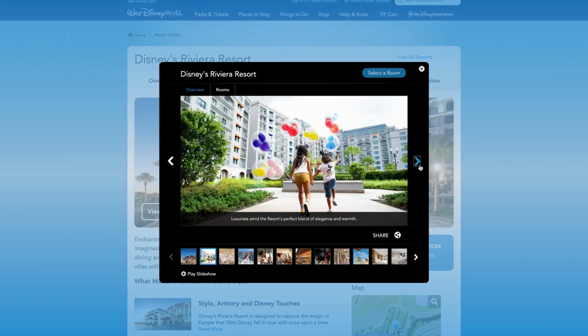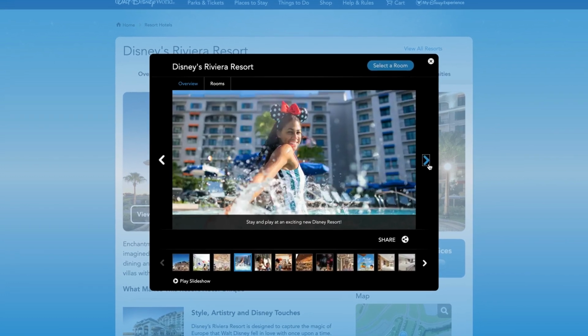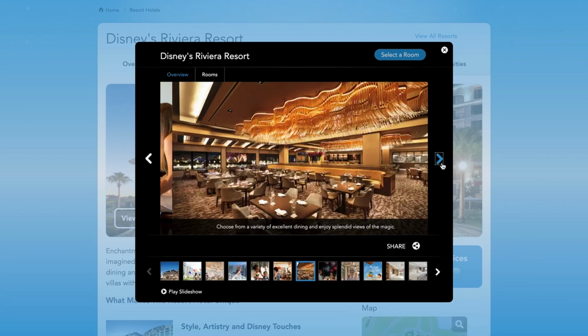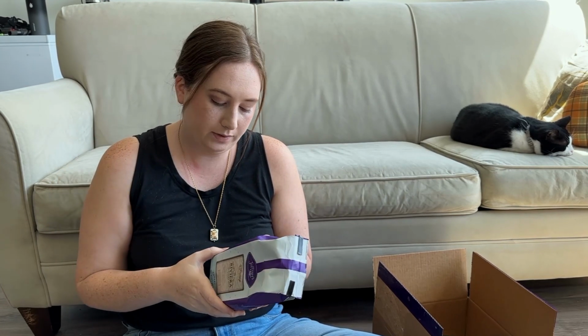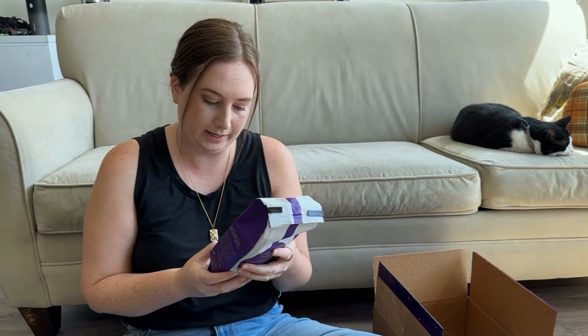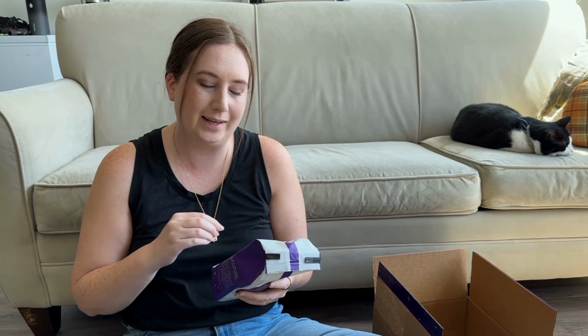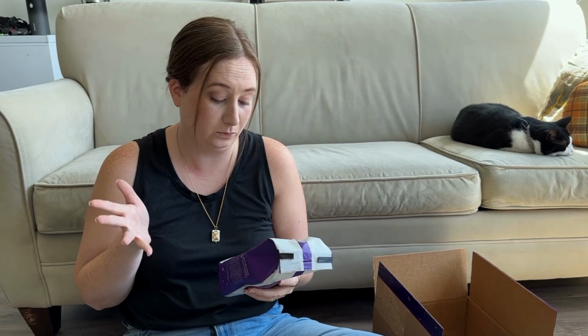It's absolutely gorgeous, like stunning. It's also on the Skyliner. It's an amazing resort. I have not yet had the opportunity to stay there, but it's number one on my bucket list. And I've also heard tons of people talk about the coffee that they serve at the Riviera. Now, I'm not sure if this is the exact coffee that they use at the Riviera Resort or if it's inspired by, but either way, I saw it and I was like, I definitely want it.